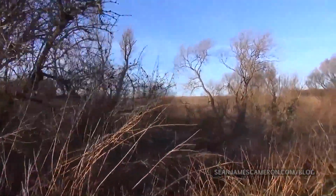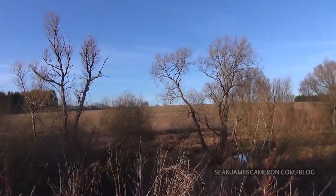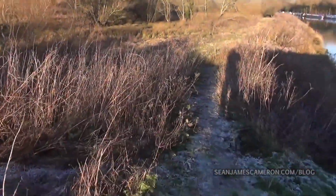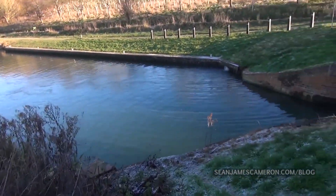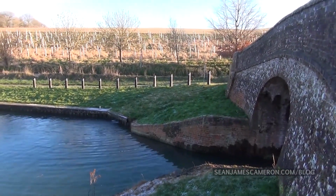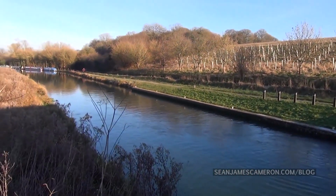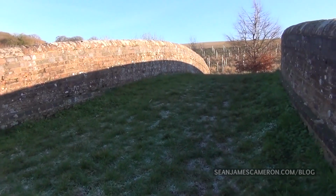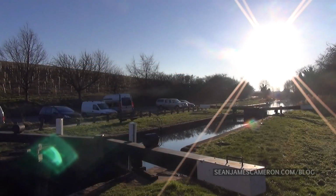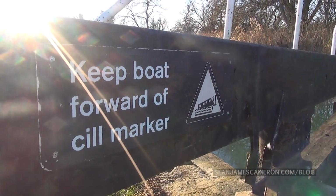It's quite noisy on this side because that's where the lock is. If we go over here, there's a train line just in the distance there. If we go over here, I have to be careful because the ground is still frozen. There's a likelihood that I might slip and be in the canal. If we go this side, it's a bit quieter. Right, switch your mic on. It's a nice spot this.